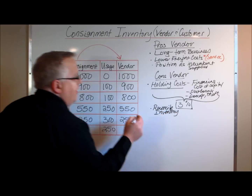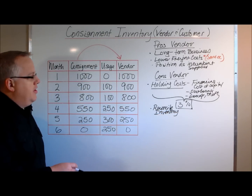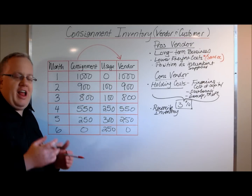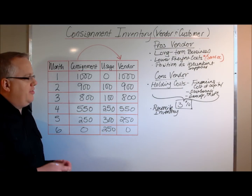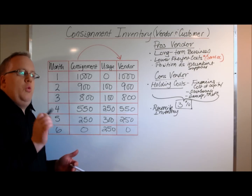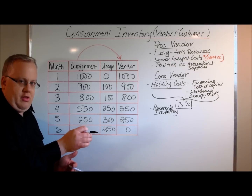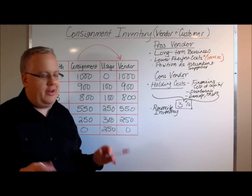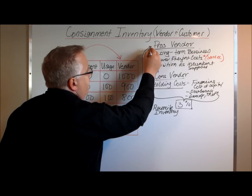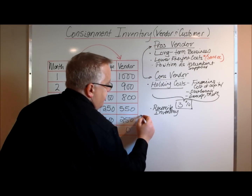Okay? So you're basically having to trust your customer. You have to trust your customer saying, okay, I used 100. You're going to have to trust them because they may have used 150. So reconciling inventory, when your inventory is at another location, your customer's location, that you still own, it's not easy. Okay? So those are the pros and the cons, okay, from the vendor perspective.